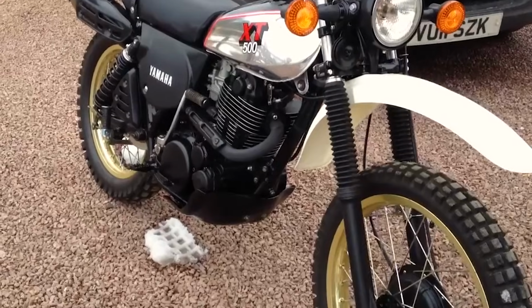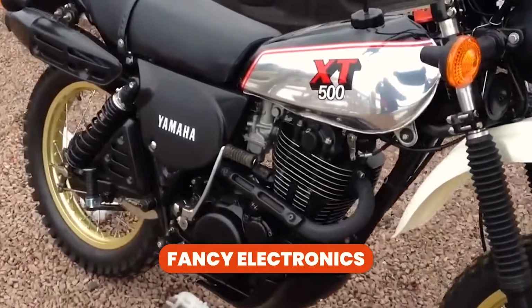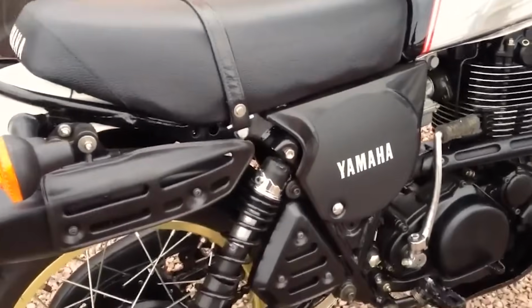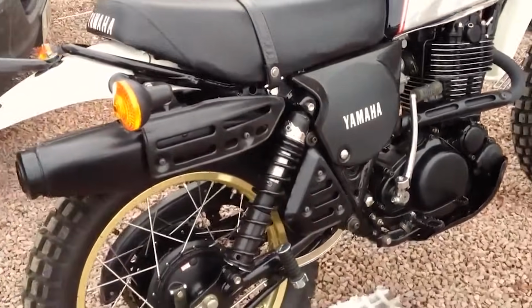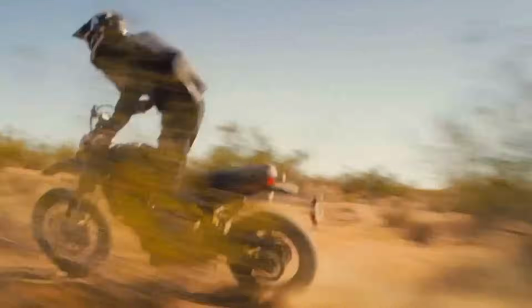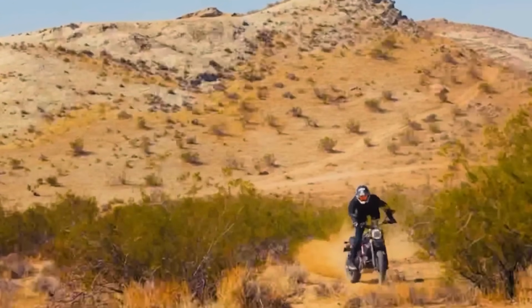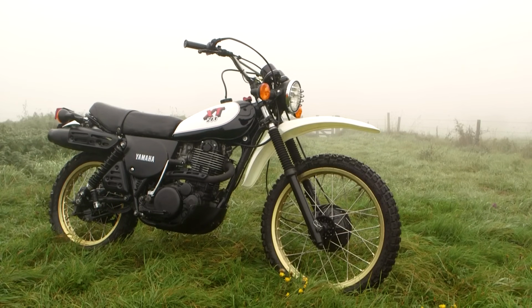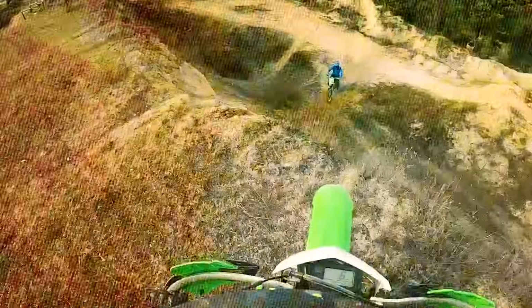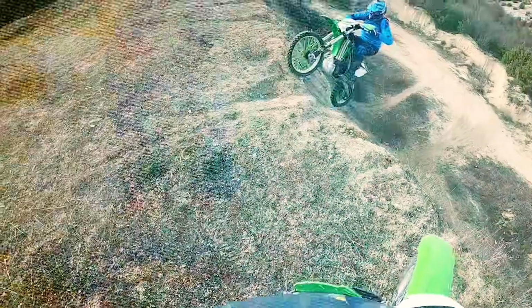The XT500 has no fancy electronics, no liquid cooling, and no unnecessary weight, just a rock-solid engine and a frame built for abuse. Even today, riders restore and modify XT500s for off-road adventures, proving that this bike's design is truly timeless. Next, let's talk about a Kawasaki that's both rare and legendary.